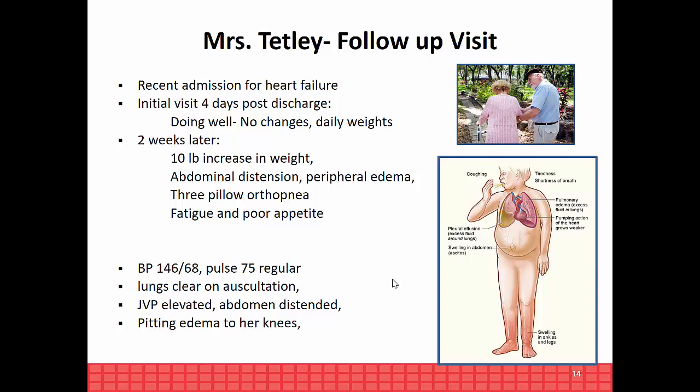She's also noticed that her abdomen is distended. She's got some peripheral edema. She's having trouble sleeping at night, and now she uses 3 pillows to prop herself up to sleep. If she uses less than 3 pillows, she feels very uncomfortable with her breathing, and that's called orthopnea. So when she elevates the head of her bed, things settle down. She's also quite tired and has a poor appetite, and she's just finding it interesting that here she is gaining all this weight, but she's not eating much.